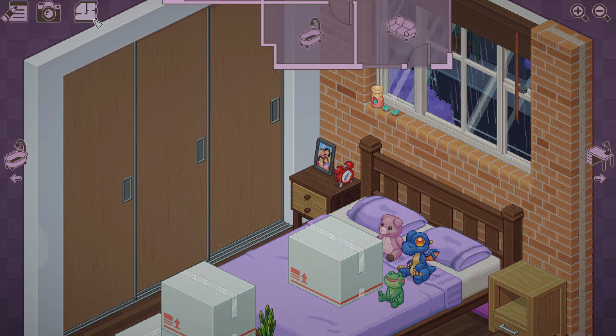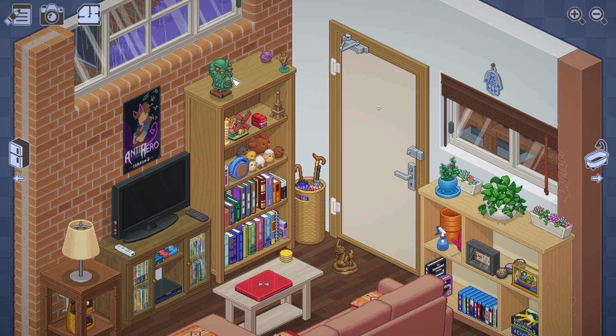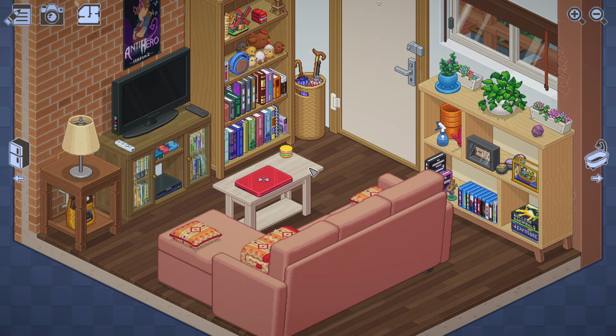Okay. Now, let's see. Where are we going to put these? Hold on. I got an idea. Where's that? D20 needs to go somewhere nice. I'm going to put it over here. And then this can go. Oh, it's not too bad. Good. I don't know where the laptop's going to go, but we'll see.